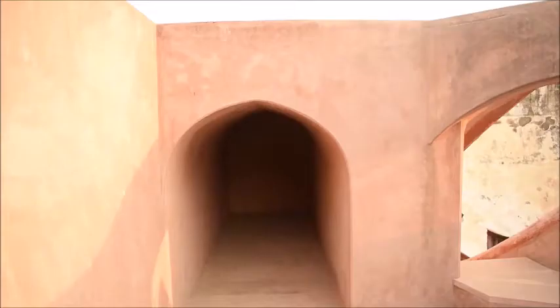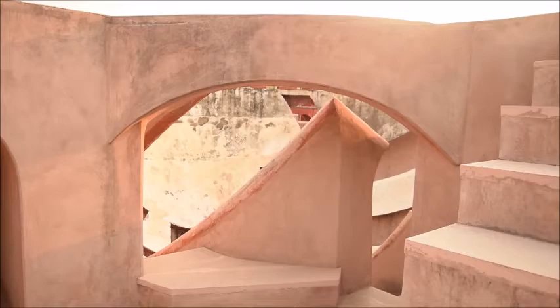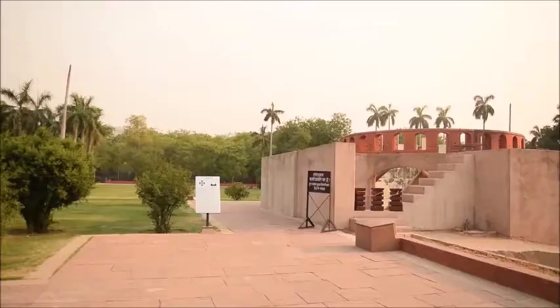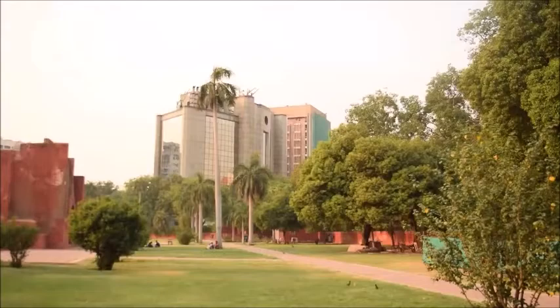Jantar Mantar was mainly known for its yantras. The main function of yantras were to measure local time or to position celestial bodies such as sun, moon and planets. Delhi Jantar Mantar consists of five important yantras.